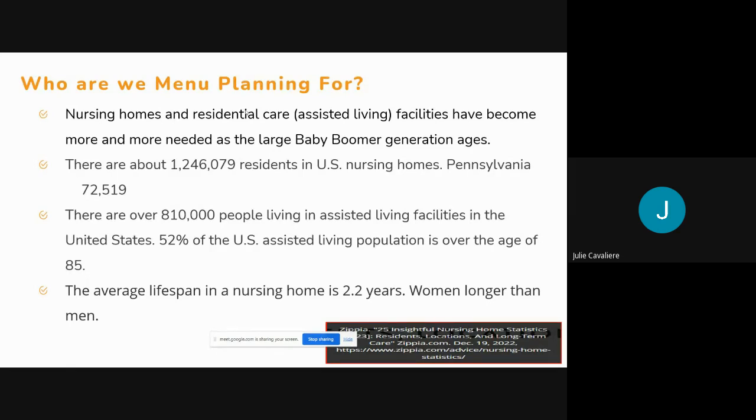And do we have enough beds or suites or facilities, whatever we want to call it, and how have we been planning for this? And so it's not just nursing homes, it's also assisted living facilities. And it's going to be getting worse. And the one thing that I did want to mention, that last bullet at the bottom, is the lifespan of a nursing home resident is about 2.5 years.